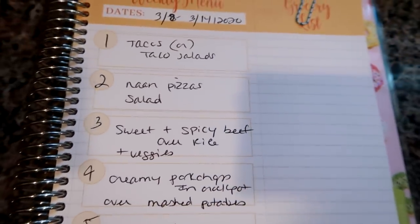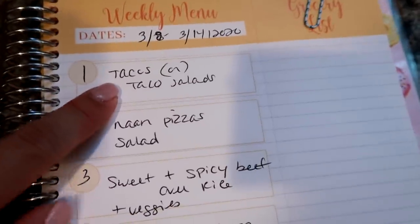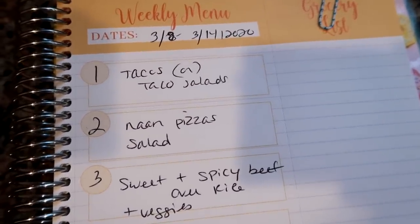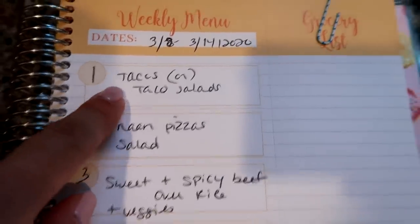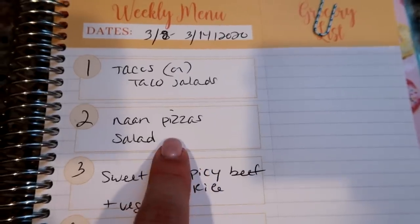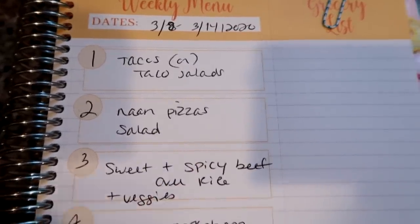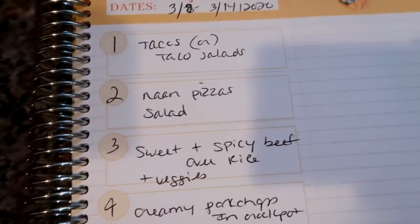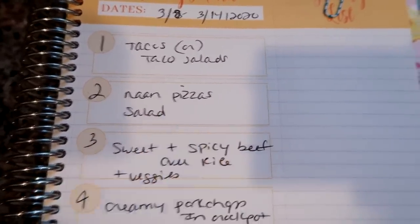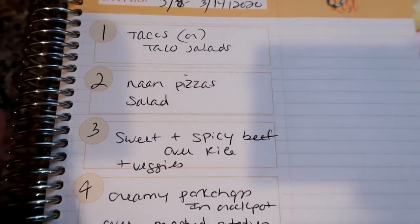Alright, so my meal plan for next week, one night I'm going to do tacos or taco salads. I'm kind of craving taco salads, so I'm probably going to do that. And then another night we're going to do naan pizzas. I just get the garlic naan flatbread from Walmart, top it with different toppings, and bake it right in the oven. In the warmer months, we grill them on the grill. They're really tasty that way and super easy and quick.